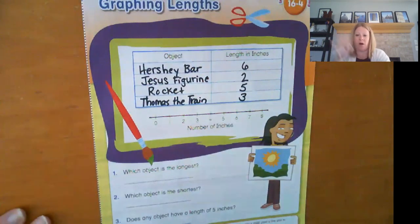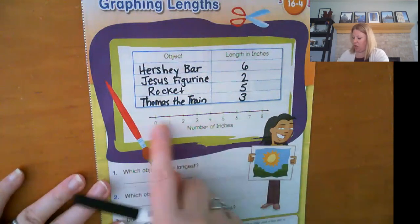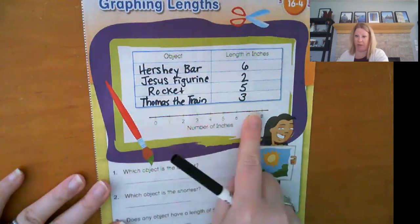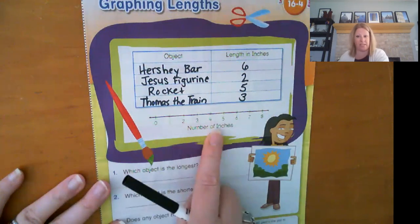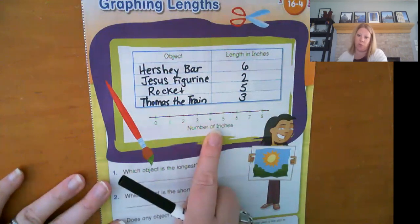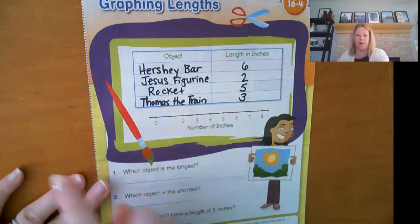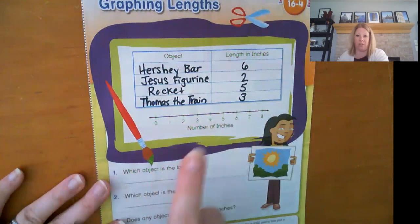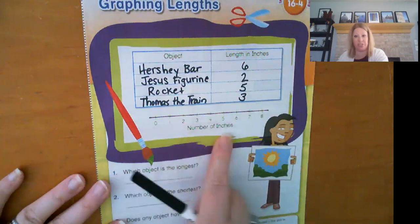So now that we have all of our objects measured and their lengths written down, we are going to answer some questions about it. First, we have right here what is called a line plot graph. This is a different kind of graph. It says number of inches. It has a title like all other graphs do, so it tells you what it's measuring, what these numbers stand for. It's not number of Skittles or number of balls tossed into a basketball hoop. This is number of inches, so we know.